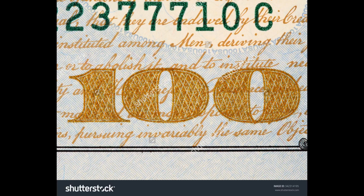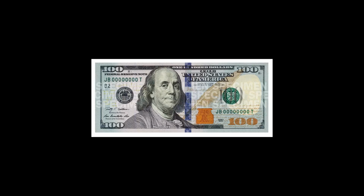Large-size note history. Approximately 7.4218 times 3.125 inches, or 189 times 79 millimeters. 1861. 3-year $100 interest-bearing notes were issued that paid 7.3% interest per year. These notes were not primarily designed to circulate, and were payable to the original purchaser of the note.